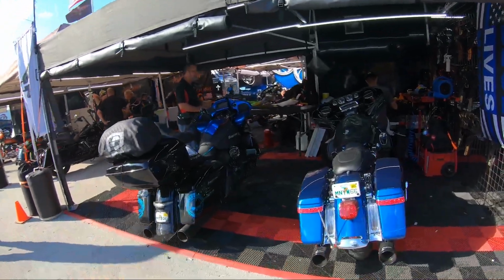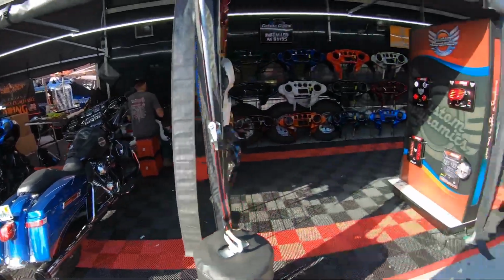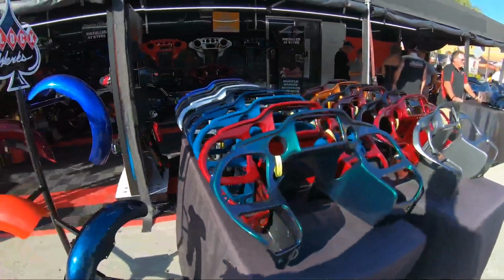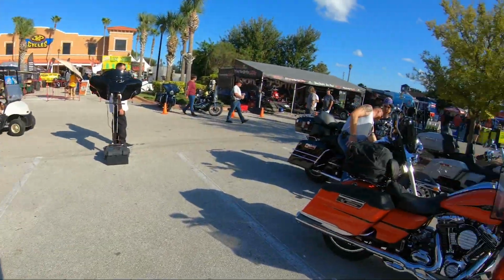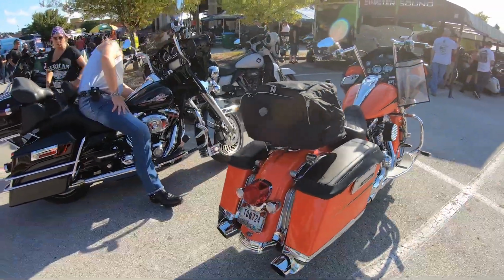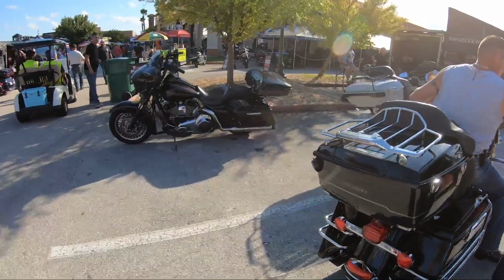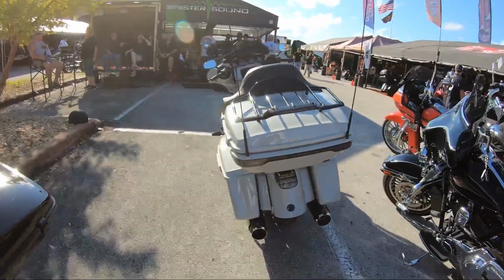These guys over here are also doing lighting and wiring, and hand speakers, so they do a little bit of everything. Over here, they work with more custom work, whether you want a fender, a fairing change, or a different type of windshield, they do that over here for you. Beautiful burnt orange. Man, beautiful. It's going to be a 117 over here.